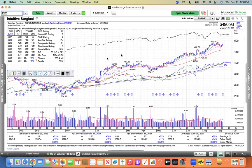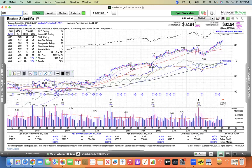ISRG is a little more stable stock, and it bounced off its 21 today. This is the medical systems equipment group. Boston Scientific as well, I believe it made a new high today. Anyway, it pulled back to its 10, found support and bounced. Okay, so what else do I have here?